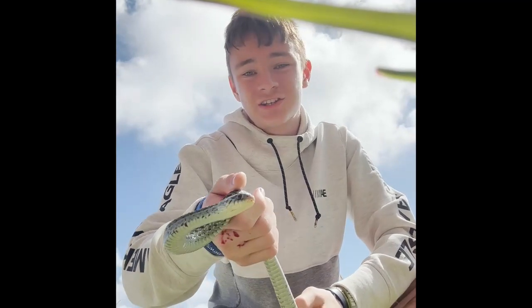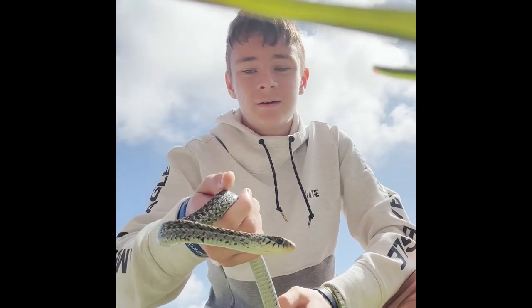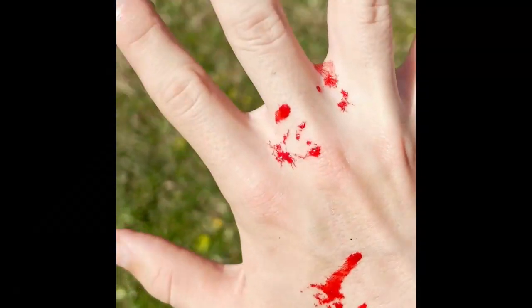Do not ever touch a snake though, especially if you don't know what species it is. Oh, look what it did to my hand. Gosh. Still love them though. It's what I get for touching it. Can't blame it.